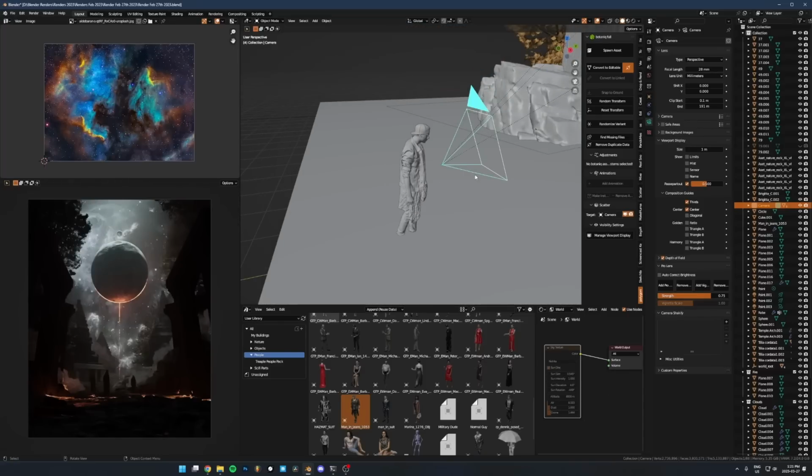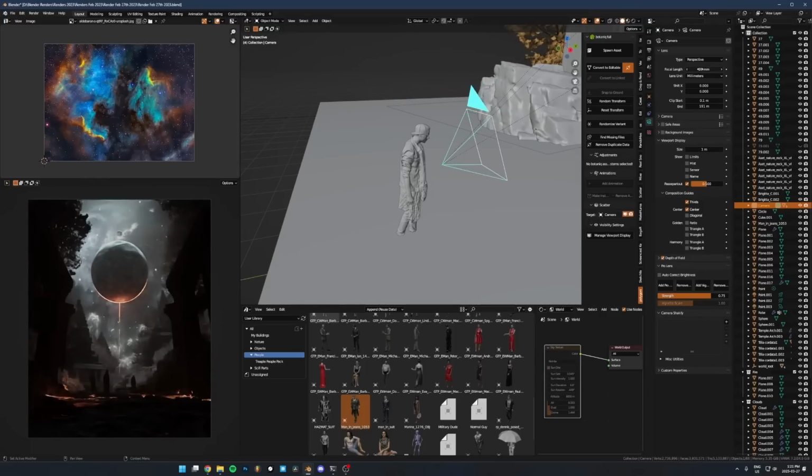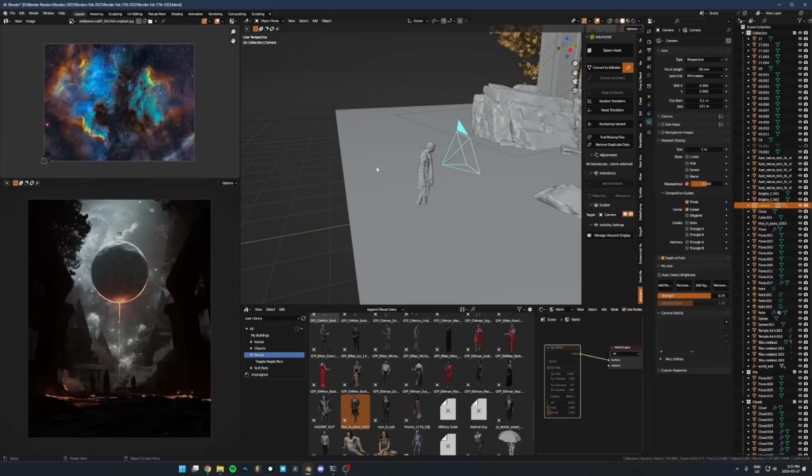It's not a magic number. You literally just move this along and find an amount that looks good. That's what you do. And the more you do that, the more you'll be able to get it right on the first or second try versus trying every single number.